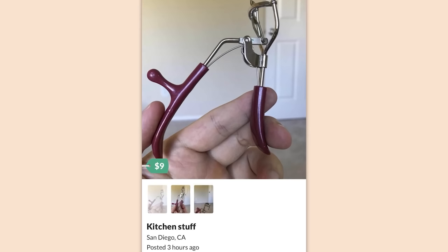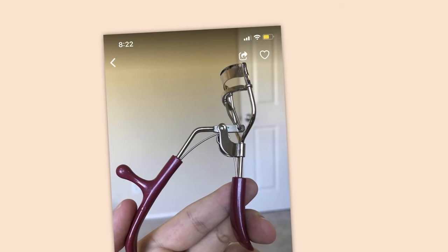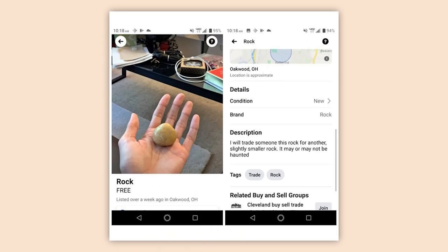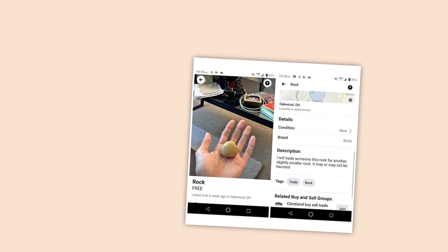Kitchen stuff, $9. For those unfamiliar, this is an eyelash curler, but you could probably also pass it off as an eyeball plucker. Rock, free, condition new, brand rock. Description: I will trade someone this rock for another slightly smaller rock. It may or may not be haunted. Oh! Ha ha ha!